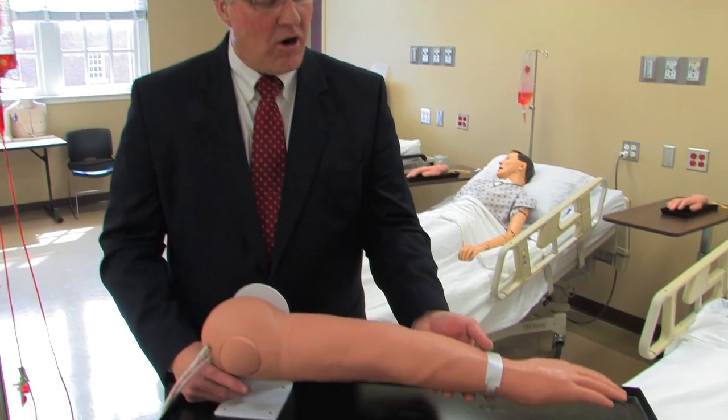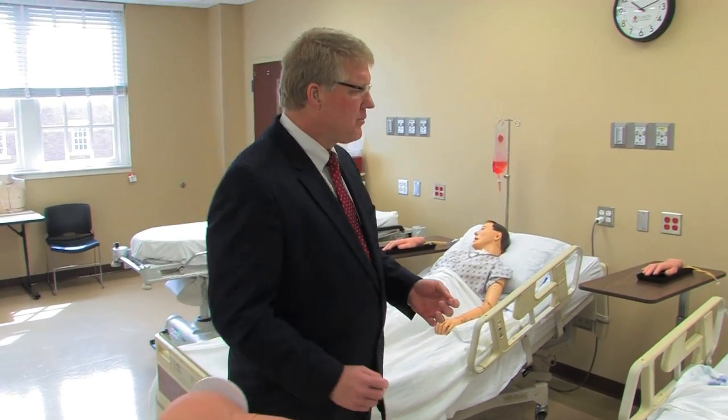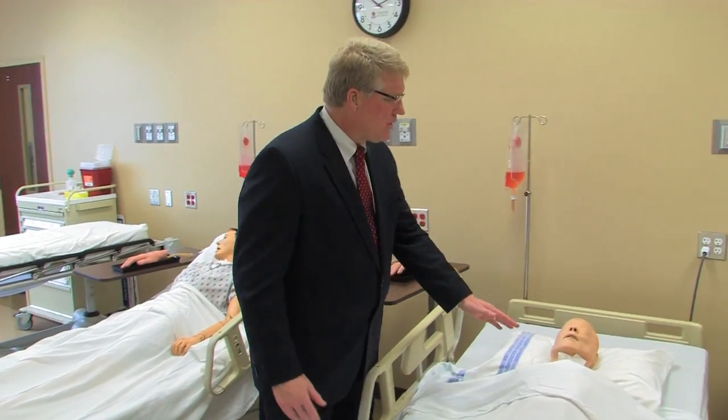In collaboration with the classroom, the techniques and the skills that are taught from the textbook, the students have the opportunity to come into the skills lab, where they may provide procedures such as starting an IV in an arm such as this, or providing patient care as they walk up to the bedside and provide wound care or trach care with the patient. Many of these techniques are basic techniques that they will learn prior to going into the simulation lab. In conjunction with the skills lab, the students have the opportunity to serve within the health assessment lab.